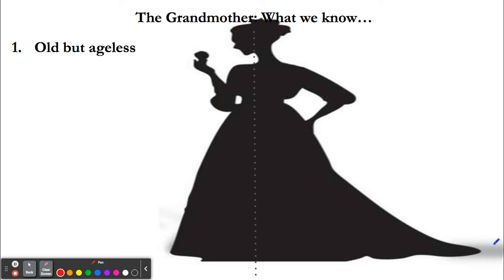Doesn't make sense, right? Also, just like the staircase doesn't make sense. Like we know she's not just an old lady they put upstairs in the attic, as weird as that sounds, right? We know it's something more than that, even if we are not quite able to tell what that is. So, what else do we know about the grandmother?